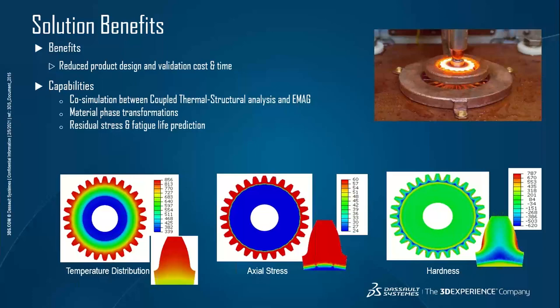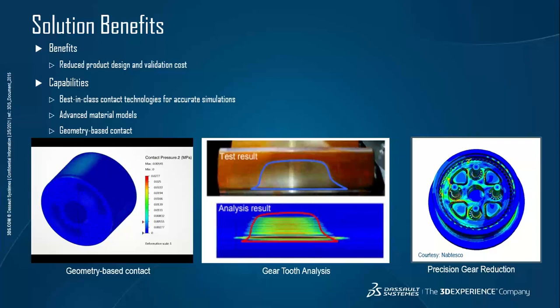Material phase transformation, like I said, as well as temperature-dependent material properties can be defined and studied. Thermal management of coils can be studied. We have parameter optimization, so parametrically we can optimize your model and arrive at the best design. Then a few more benefits: reduced product design and validation cost.